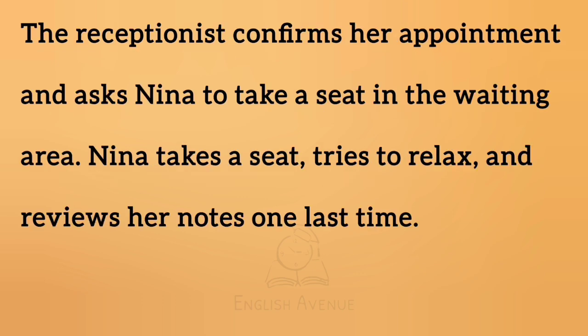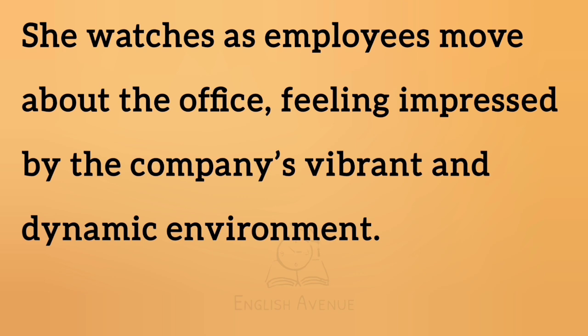The receptionist confirms her appointment and asks Nina to take a seat in the waiting area. Nina takes a seat, tries to relax, and reviews her notes one last time. She watches as employees move about the office, feeling impressed by the company's vibrant and dynamic environment.